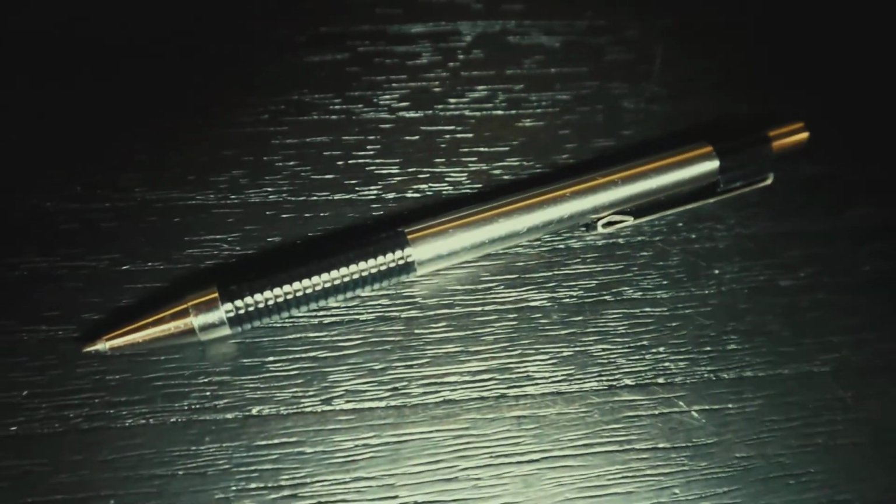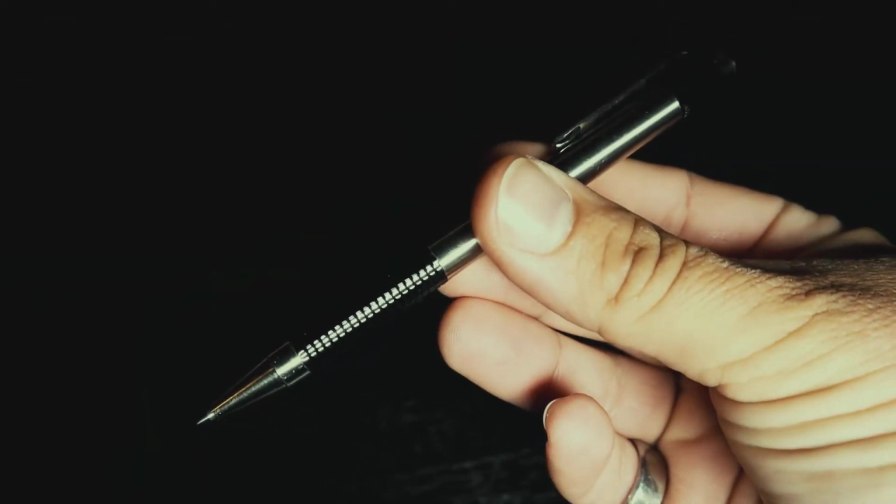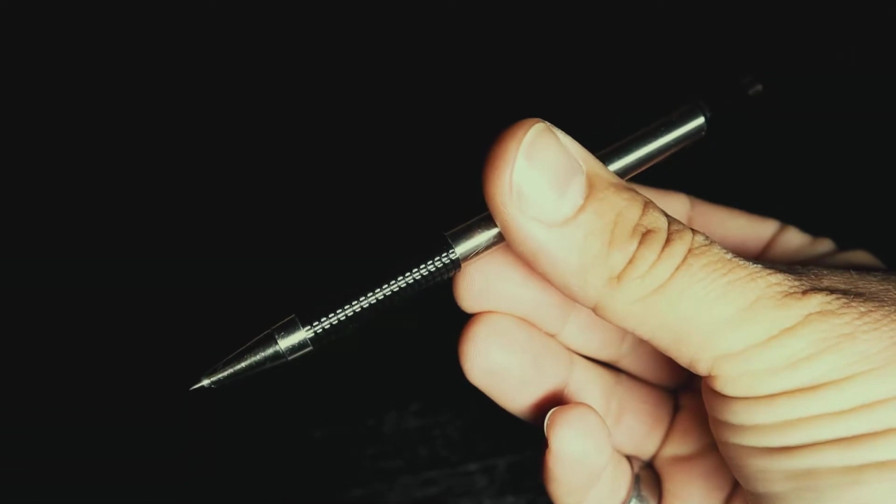Now, we all have our favorite writing implements. God knows this has always been mine. The Zebra F301. My favorite pen. Love the way it writes. I love the way it feels. It's made out of aluminum. It's fantastic. Of course, there is one writing implement that I've always wanted.